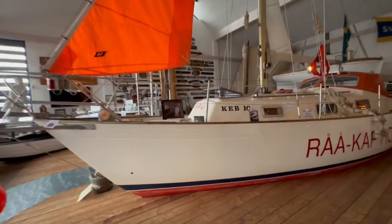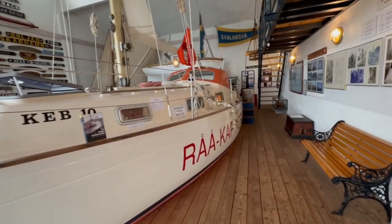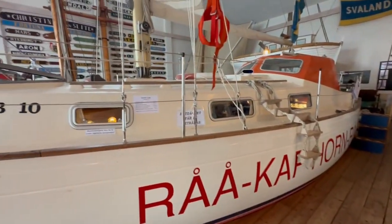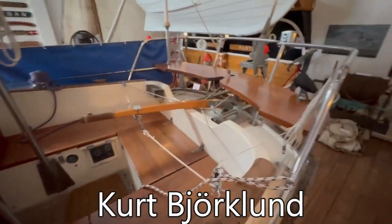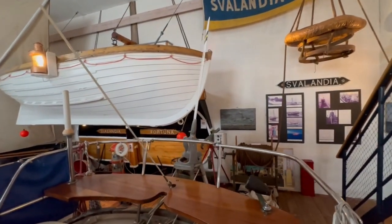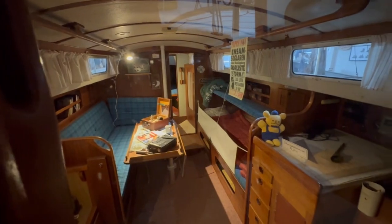This is Golden Lady. This is the boat that made it around the world single-handed 3 times. Its owner, Kurt Borkland, I have no idea if that's pronounced correctly, donated it to the museum so that it could be on display here, with one condition, that it be stored inside. I imagine you would ride a lot in here during the rough seas under this fiberglass Dodger.